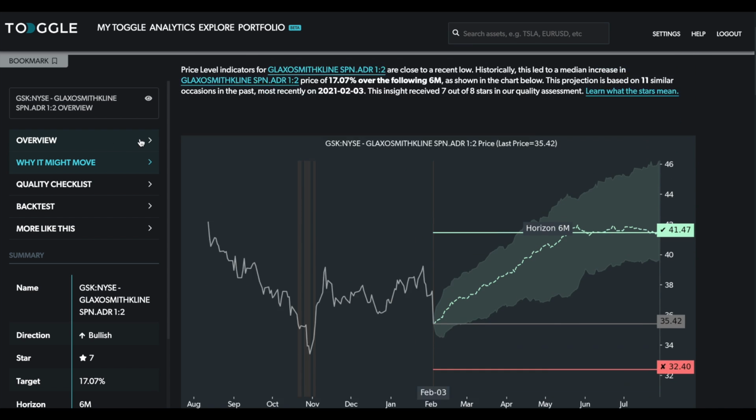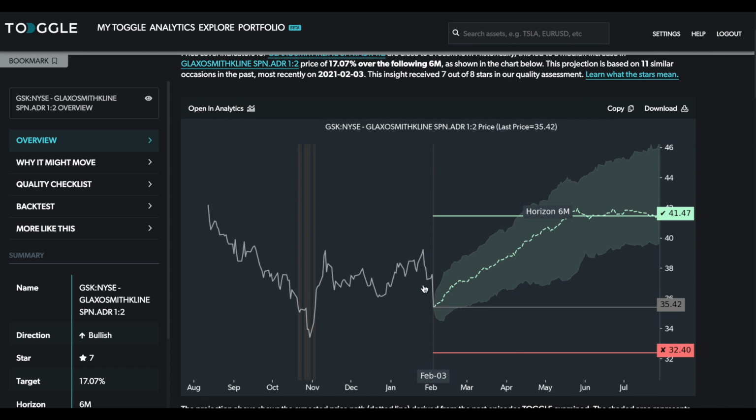Going back to the overview, again, what you don't want to see is the price dropping below 32.40 at this point. This is usually a good stop level, and beyond it, we assume that the odds of this driver still being relevant and the cone reflecting historical paradigm have dropped quite meaningfully. So much for GlaxoSmithKline today.